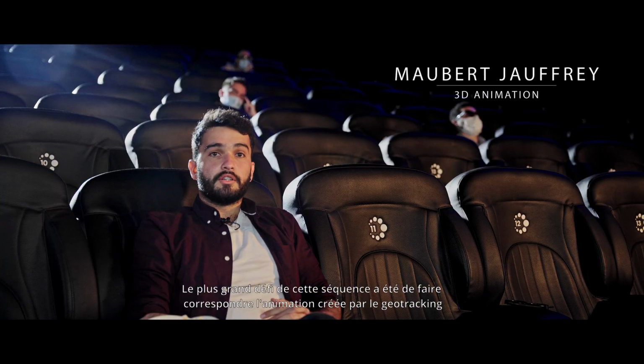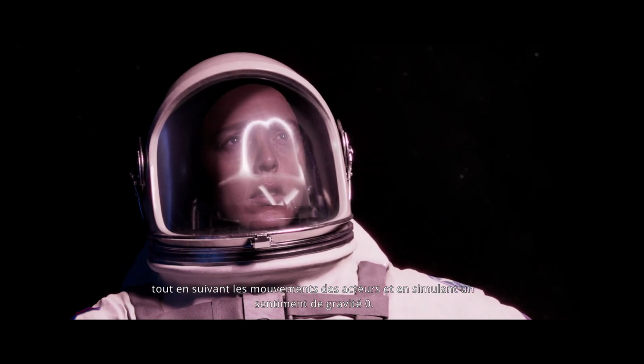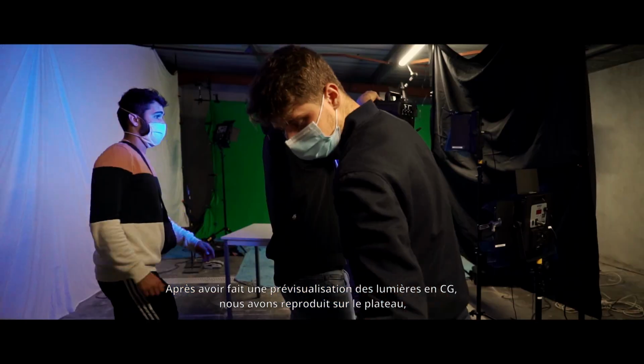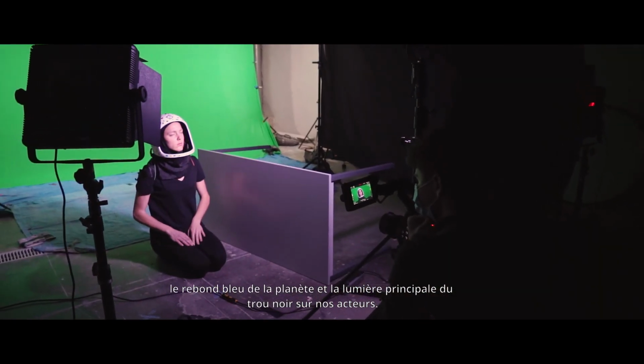The biggest challenge of this sequence was to match the animation given by the geotracking while following the actors' movements and simulating zero-G motion. After doing a previs of the lights in CG, we replicated on set the blue bounce of the planet and the key light of the black hole on our actors.